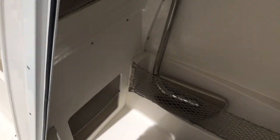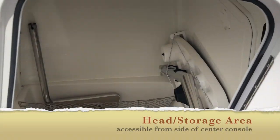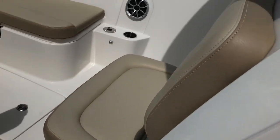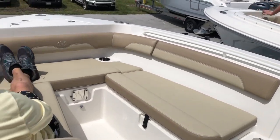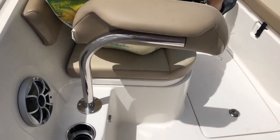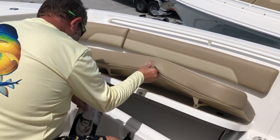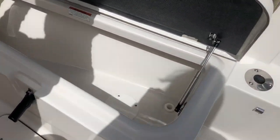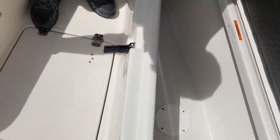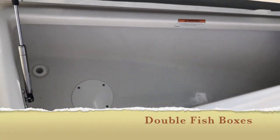On the port side of the console is the door to the deep and spacious head area that comes equipped with lighting and ventilation and has built-in storage spaces and pockets throughout. The bow seats include a front console seat over additional storage and ample bow seating with removable and adjustable backrests for those wanting to lounge and take in the sun. Under the bow seats, you have plenty of storage that can be used for fish boxes, coolers, or dry areas.